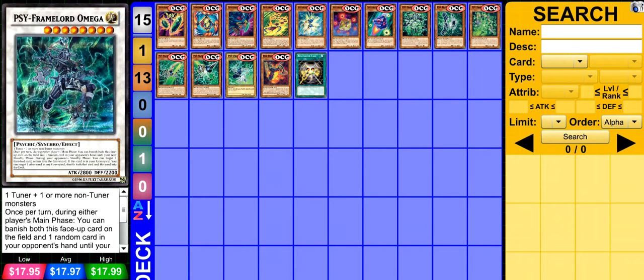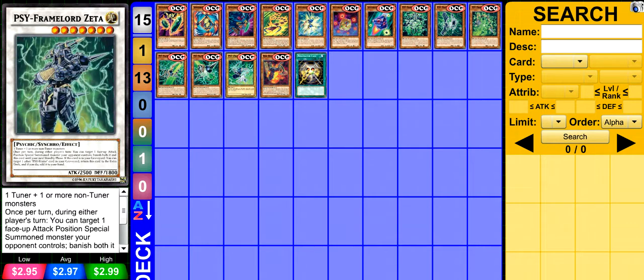I've never tested this deck myself or played against it, but I'm interested to see what these guys can do, and to see if they change the meta at all. Because this meta has been kind of the same throughout the last couple ban lists. So let's hope something different happens here. All right, some other news.